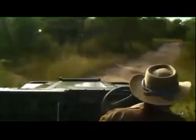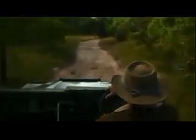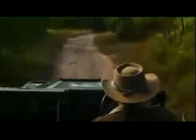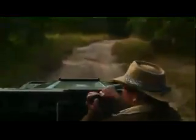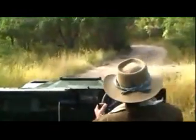Rhino tracks. That's an interesting rhino track. Going back the other way. Rhino probably going to pop out at the dam sometime this morning.